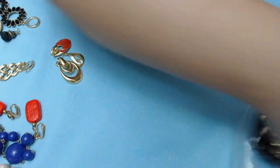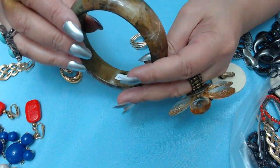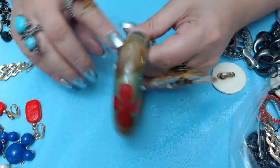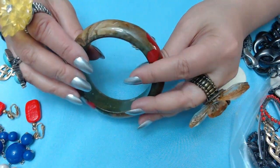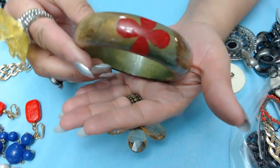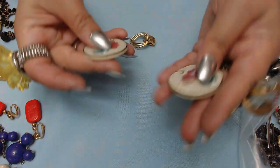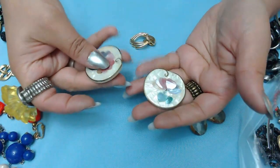And what else do we have? We have a wood bangle here. What does that say? 13MD. I don't know. You know what this is? There's like leaves inside of here and flowers that I think they either paper mache'd it on here or something. Very nice. Okay, I do have the other one for this here. I found something similar like this in the previous bag.